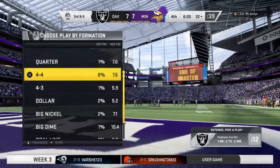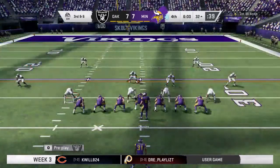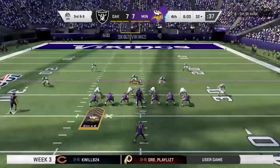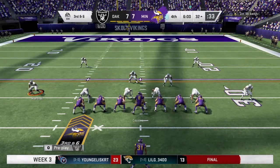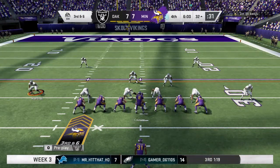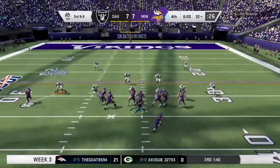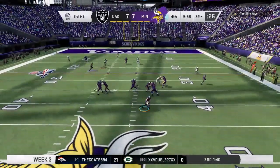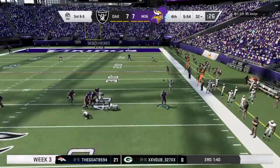And we return, welcoming you back to Minneapolis. All even as we get ready to start the 4th. Got to get to the 26 for a 1st. This is 3rd down. Check 43. Mike 55. To throw is Cousins. Flush to his right.